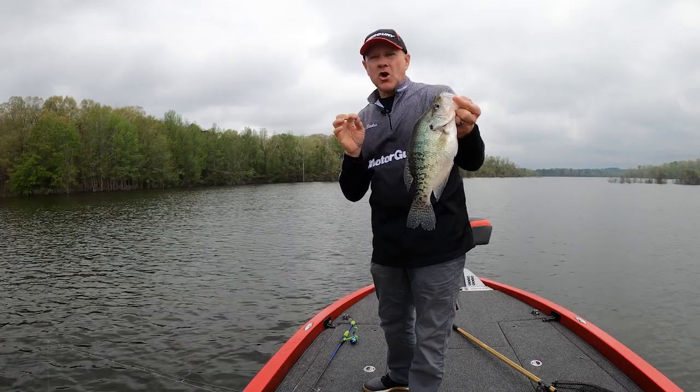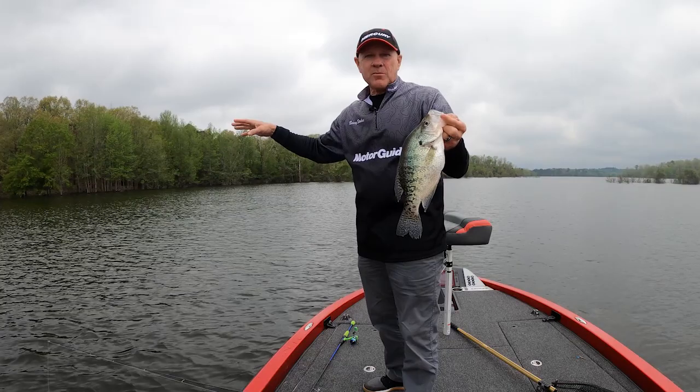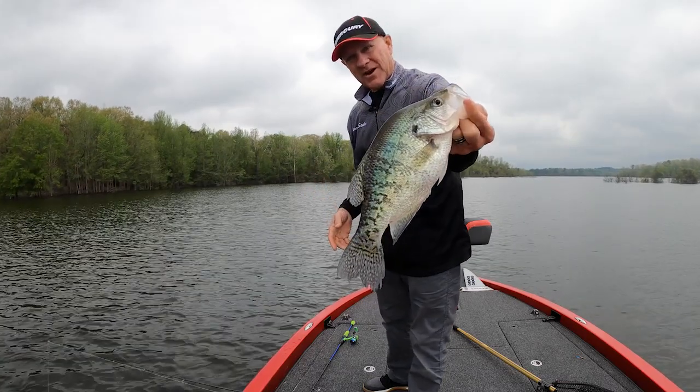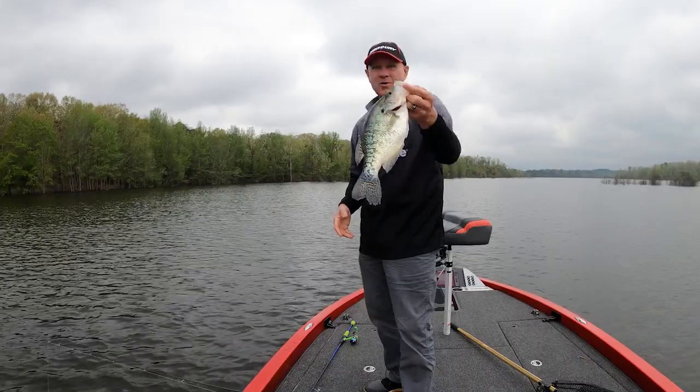One cool thing, fish that aren't on cover are usually much more aggressive than the ones that are up around that brush, because they get beat on by a lot of boats and a lot of fishermen a lot. They get a lot of pressure. That fish right there, he hasn't seen very many lures in his lifetime. He's going in the live well though.